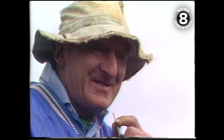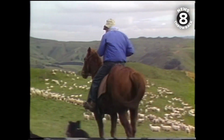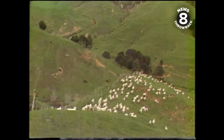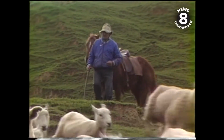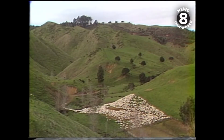Not a bad way to make a living. On your horse, mingling with nature, and letting the dogs do the work. You're the young one, you'll probably go straight through the middle of them for a while. But once he gets educated to it, he's usually pretty good. A good dog worth a lot of money? Yeah, a good dog is. I suppose I'll get about 700 to 800 for that black and tan one.